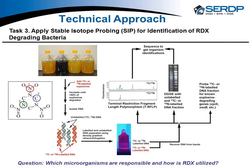Our third main task was to apply a technique called stable isotope probing for identification of RDX degrading organisms. This is a really interesting technique where you add an isotopically labeled compound to an environment, and in this case we added either isotopically labeled nitrogen or carbon within RDX. Bacteria then incorporate this into their DNA, and you can separate out the labeled from the unlabeled DNA, and then run a whole series of different potential techniques to look at microbial communities and also to identify organisms that have actually incorporated the carbon or nitrogen.